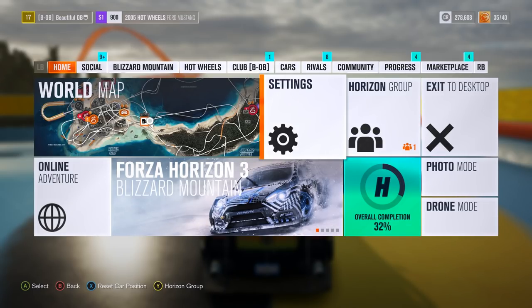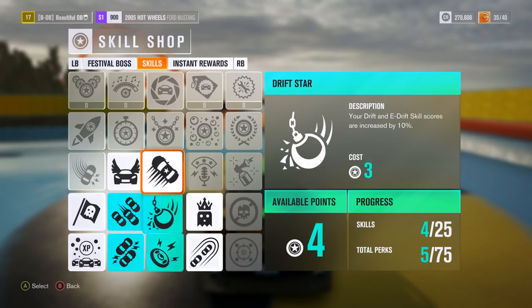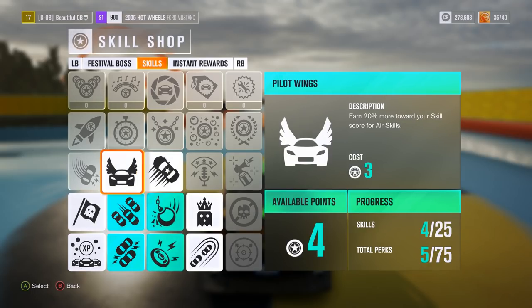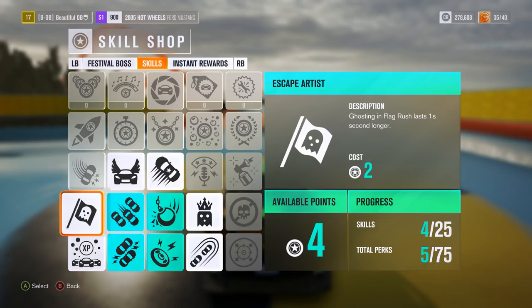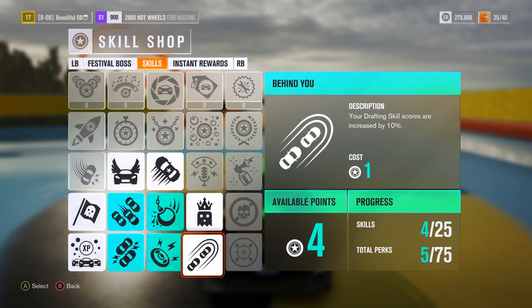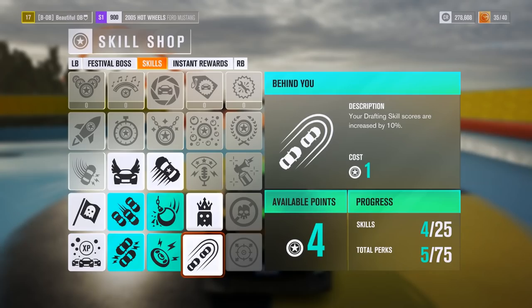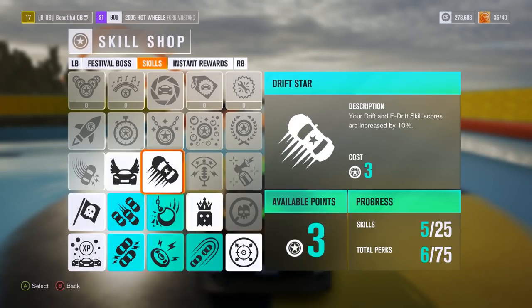We'll look at some skill points. I have 4 skill points to spend, apparently. Okay, let's go over here. Let's see. Your drift and e-drift skill scores are increased by 10%. That's pretty awesome. Earn 20% more towards your skill score for air skills. Okay. Ghosting in the flag rush lasts 1 second longer. Okay, not that. Your draft skill score is about 10% more. That's pretty good. Let's get that. I do a lot of drafting. Absolutely. And now I have 3 points more.